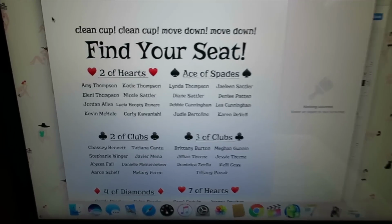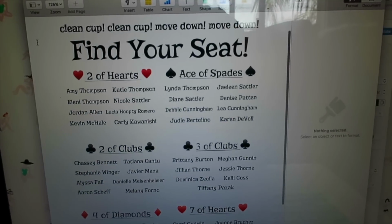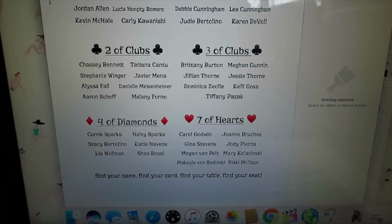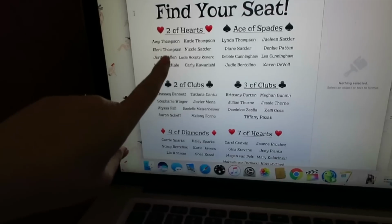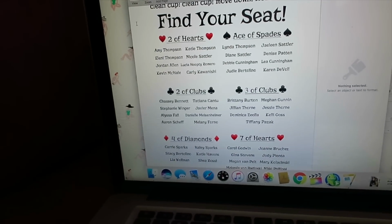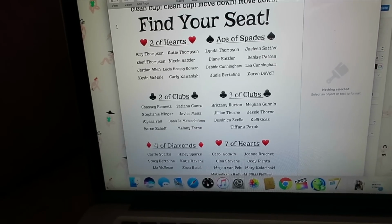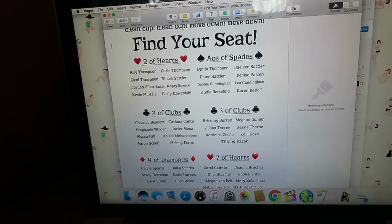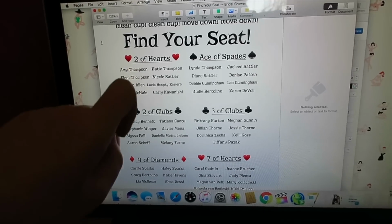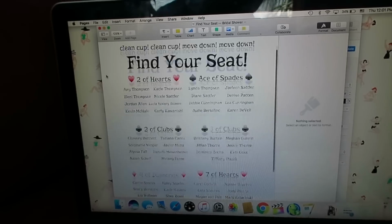But I also made this little find your seat situation, which we'll frame and put up somewhere so people can find their names and then find their seats. And the table numbers are different cards because we're going to get some of the jumbo sized cards and turn them into little cute Alice in Wonderland cards, and then those will be the table numbers. So you're at the table 2 of hearts or ace of spades. Find your seat. So I thought that was cute.